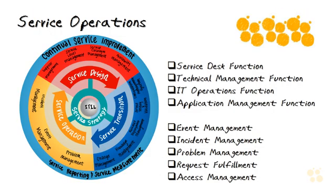So far, we've already taken a look at a very important portion of our service operations, and that's the service desk function. And don't forget, the service desk is that one point of contact where your end users, your customers, can come to find out information, get support, deal with issues that they might have.